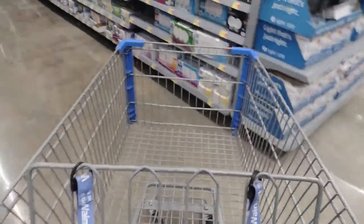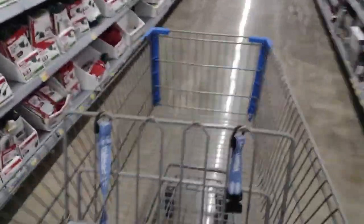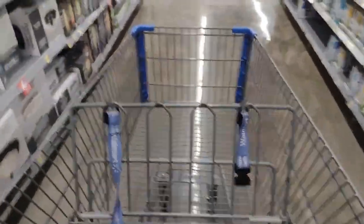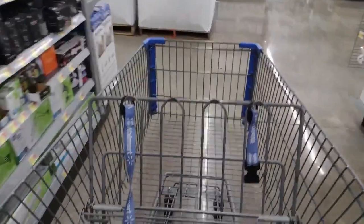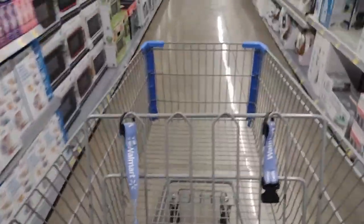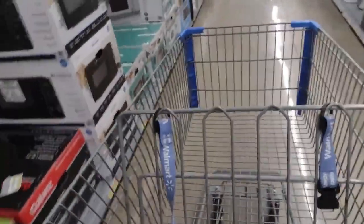What a little clearance section is in this place. Oh, that's right, this is the one. It's over by electronics. I always forget. It's like the only store that's like this, and I constantly forget where it is.